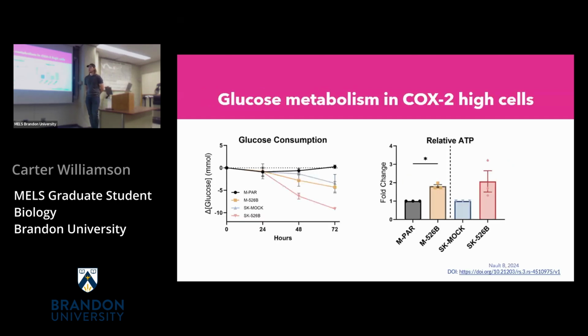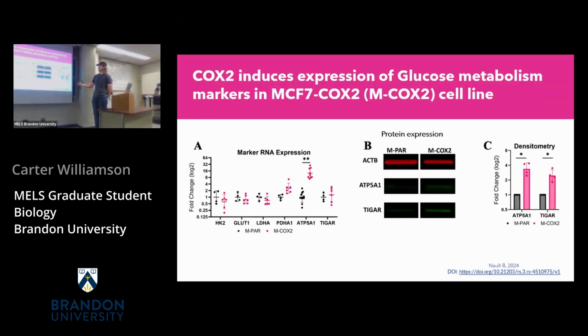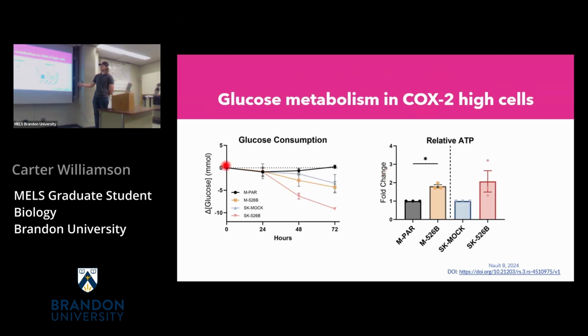So we see in our COX-2 high cells that glucose metabolism is increased in a couple of ways. When we look at a couple of different cell lines grown in media, the MCX parental, the lowly metastatic cell line, is not decreasing the concentration of glucose within its media as much as our highly metastatic, COX-2 high cell lines, which are more greatly consuming glucose from their environment. And we see this also validated with the energy production. These cell lines are also producing more ATP, corresponding with the consumption of glucose.